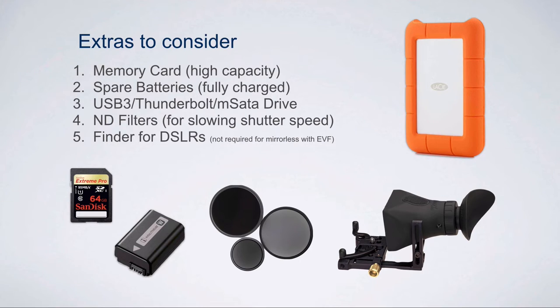Okay, you can start recording movies straight away with your DSLR or mirrorless cameras, but quite quickly you'll gravitate to a few added extras that just make your life a little bit easier and give you a little bit more flexibility when recording movies. First thing to consider is high capacity and high speed memory cards. Typically memory cards of 64 gigabytes give you the plenty of capacity that you need when recording movies at high quality, especially if you're intending to record 4K movies. When you're working with movies, obviously you're going to drain the batteries much, much quicker than when recording stills. So you're always going to have a couple of fully charged spare batteries in your pocket, ready just to change over in between clips.